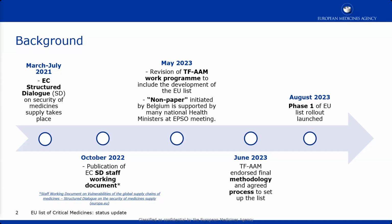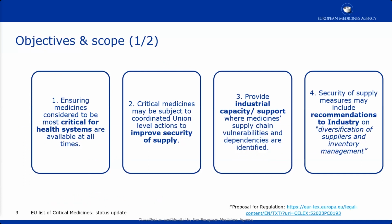If we could go to the next slide, this is to highlight and clarify better the purpose of the setup of the list. You can see here that one of the main goals is to ensure that medicines that are critical for healthcare systems are available at all times, and this applies to all EU and EEA countries. Ultimately, this list will catalog medicines that have a significant impact on public health, and from there will activate measures that should strengthen the supply and ensure continuity of care for patients.